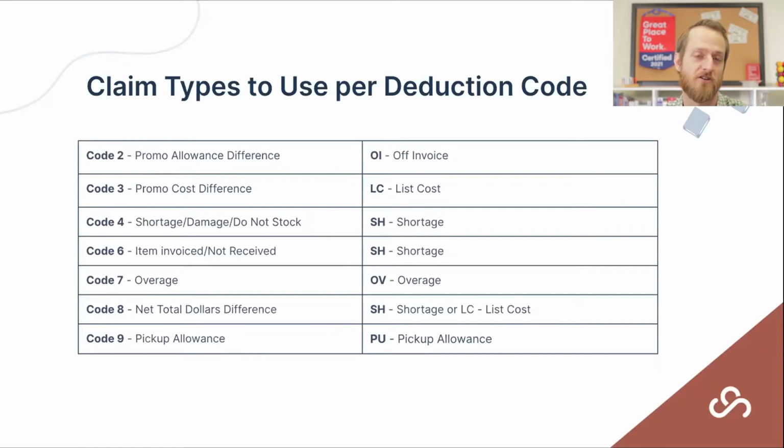So, you can waste a lot of time if you don't have the right claim type selected over on the right side. So the right side is what we have seen typically used with those codes on the left, even though Kroger doesn't really publicize this. This is what we've learned from a lot of different disputes.